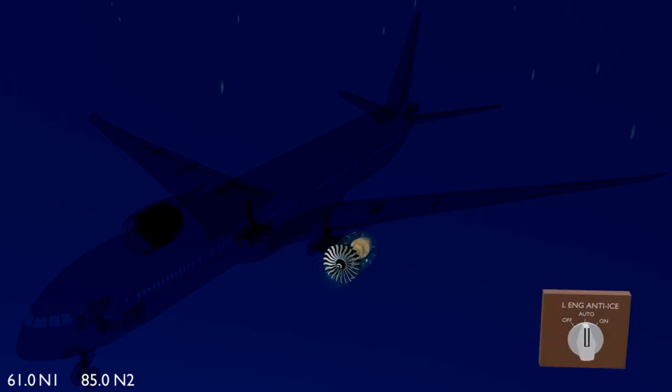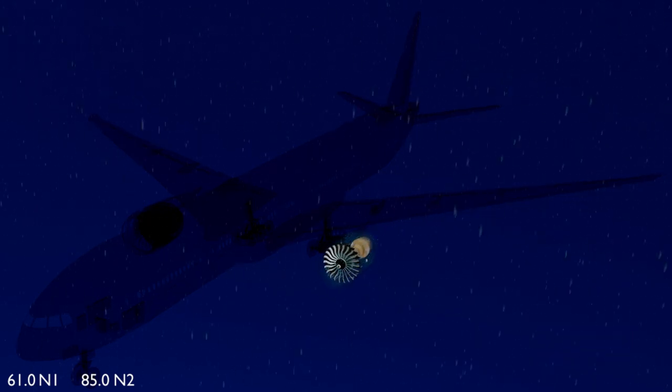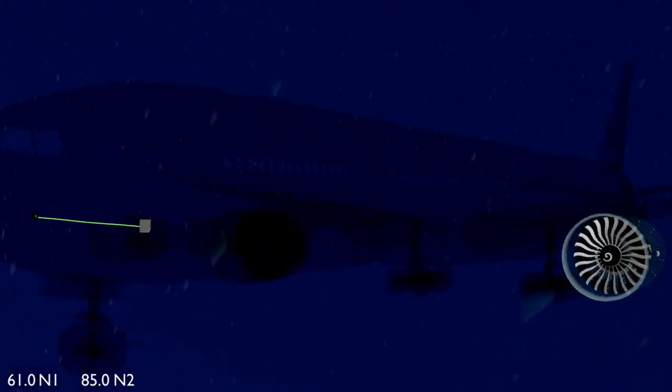The engine anti-icing system does not use the aircraft pneumatic supply, as it is self-contained within the engine. The engine anti-ice switch is kept in auto position for automatic operation. When the aircraft encounters bad weather conditions, ice formation on the leading edge of the engine inlet cowl can be fatal. To prevent this, icing is sensed by the ice detector probe. The detector informs the engine anti-ice computer of an icing condition.